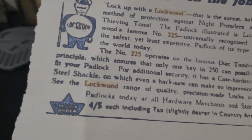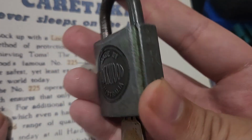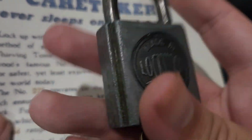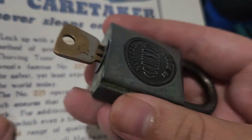Which, yeah, of course, it makes sense. It's a zinc body padlock, so extremely cheap, but it gets the job done.